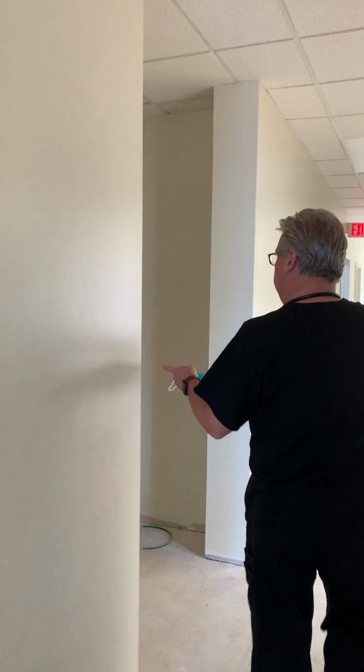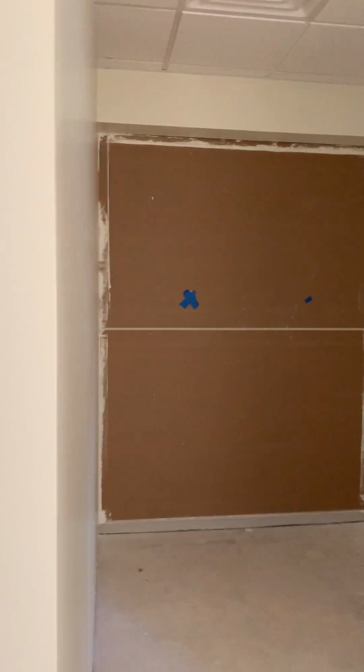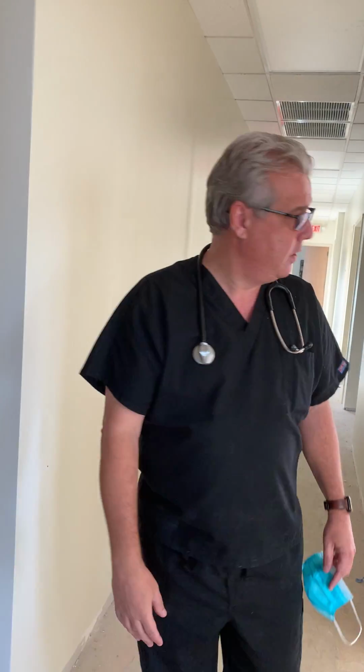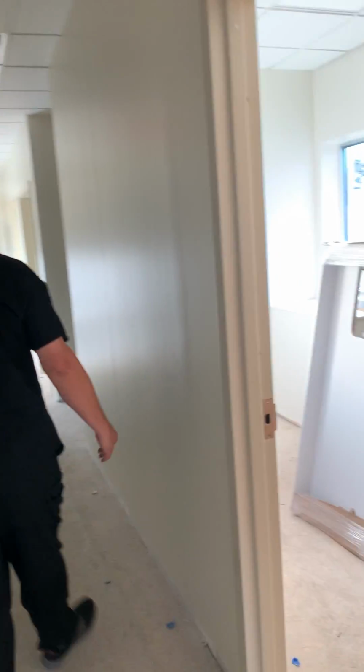So I think we're gonna have an extra 8 rooms. We're going down, we're gonna break through this area. That's gonna be a pass-through right to the old Bayshore office, so it'll be one monster office. We have a doctor's office over here.